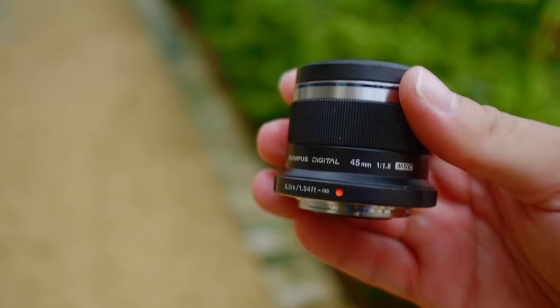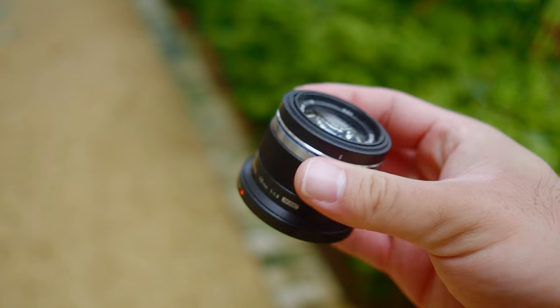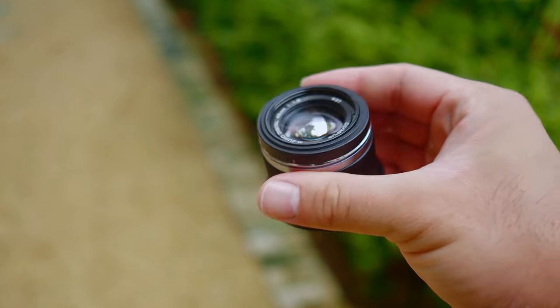Let me start by saying that there is no right and wrong when it comes to lens choices. It is very personal. Different focal lengths will give you different results, different outcome and perspective when you're shooting people in your photographs. When I'm shooting with my Olympus gear, my favorite lens has always been the Olympus 45 f1.8.